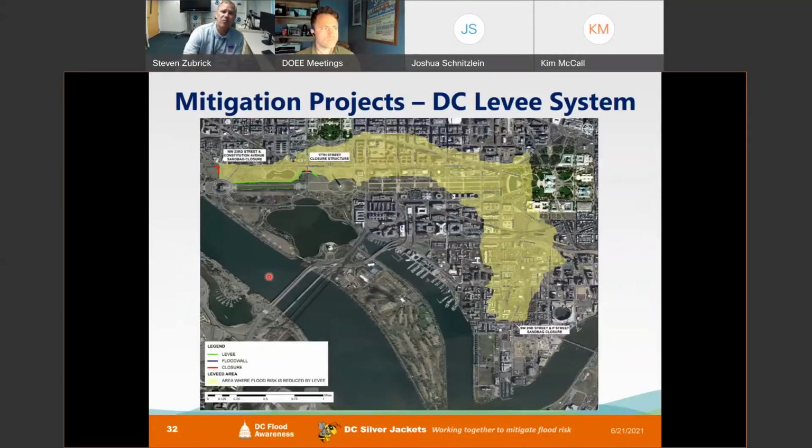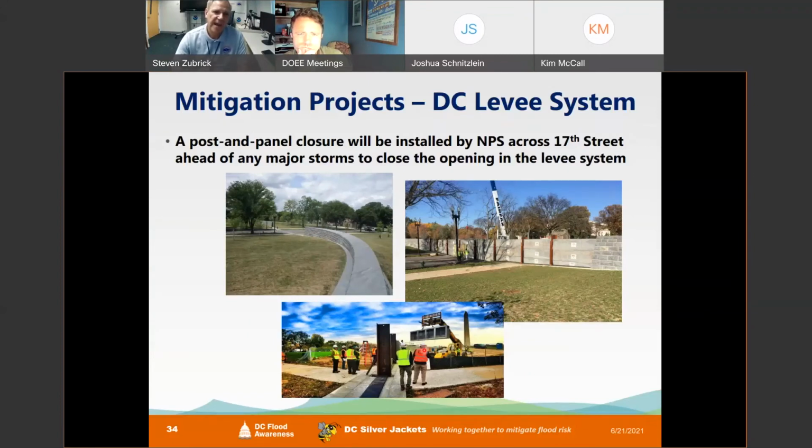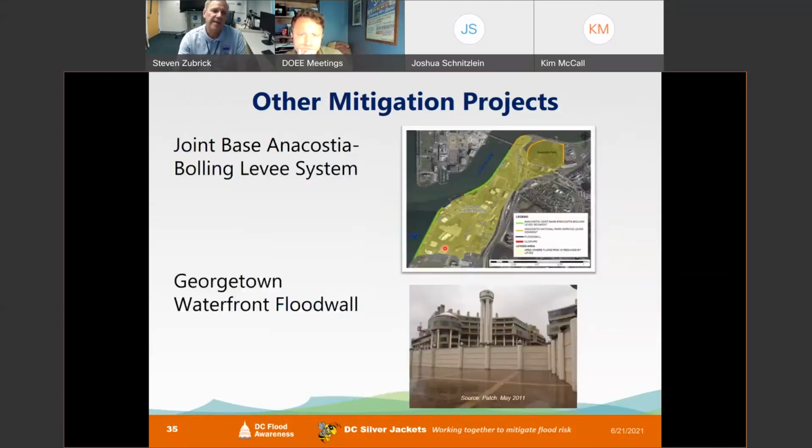There are some mitigation projects that have been underway. Did you know we have a levee system in the district? That area in yellow here is essentially an area that's protected by a levee. Here on the north of the reflecting pool, you can see the ground, there's a high ridge there. And there's actually a levee system where on 17th Street, the Park Service will put up a barrier across 17th Street, which will essentially close these levees and keep the floodwaters out. There are other mitigation projects: Joint Base Andrews or Anacostia Bowling has one, and the Georgetown Waterfront Flood Wall, you've probably seen that.